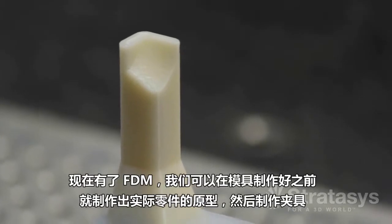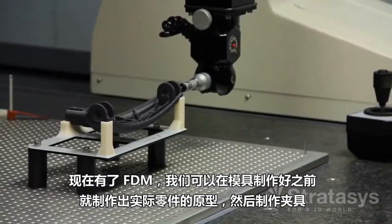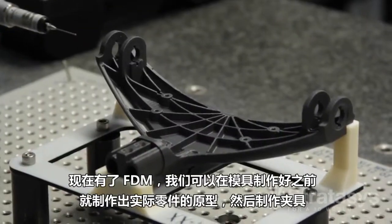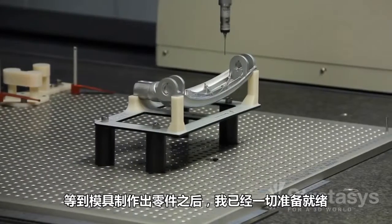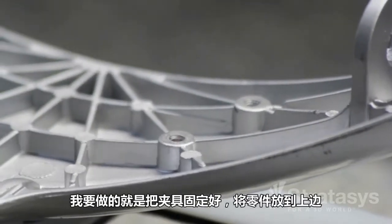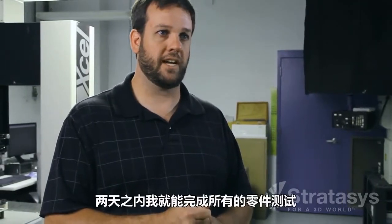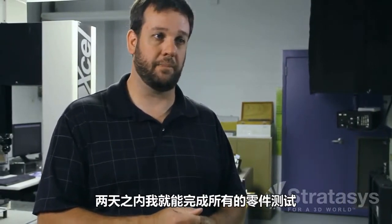Now with FDM, we can make the fixtures, we can make prototypes of the actual parts before the molds are even made. And then when the parts come in the door from the actual mold, I'm ready to go. All I gotta do is bolt the fixture on, put the part on, press the go button on the CMM, and I can knock all the parts down to maybe 2 days.